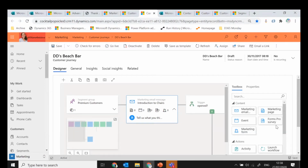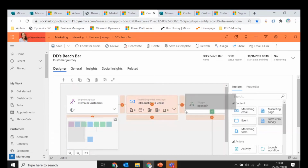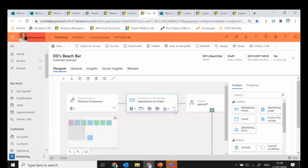One tiny point and lessons learned, because I used it in the wrong way the first time I started using it. I just want to make sure that you don't make the same mistake. The way to use it is not to drag and drop it onto your customer journey itself. The right way to use it is to drop it on top of your email tile.